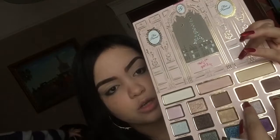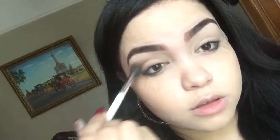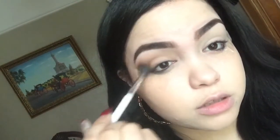Into this color right here, which is called City Lights. It also looks like the peanut butter shade from Too Faced. So we're gonna go in with this. We're gonna go in the crease area. I'll go right here and put that in our crease.